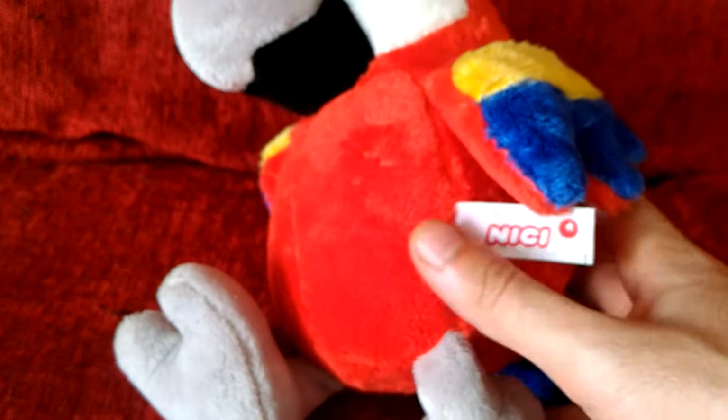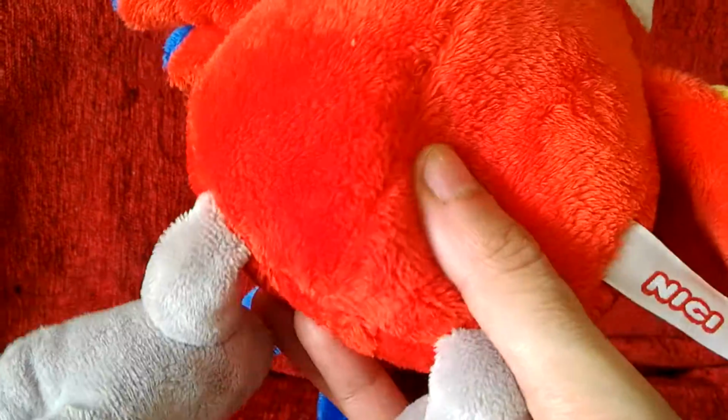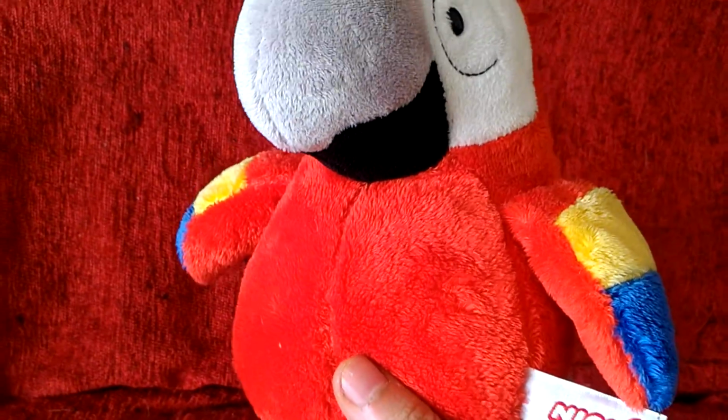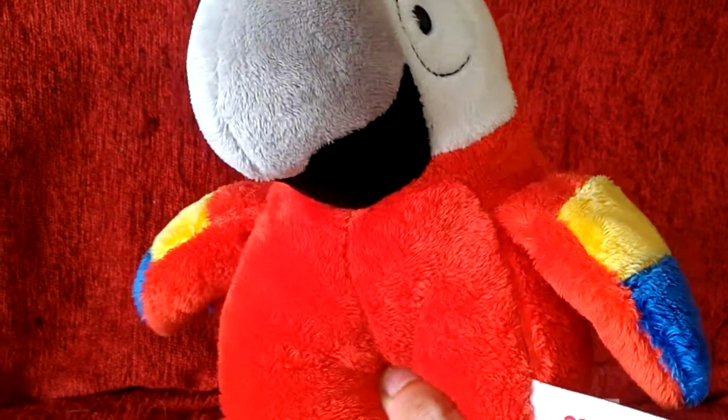The overall attention to detail of the parrot is very nice, and he even has a hidden feature. He makes sounds. There's a built-in sound module on the bottom, and when you squeeze it, it makes sounds. The first one is hello, which is very cute, but the second one is a bit creepy.